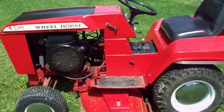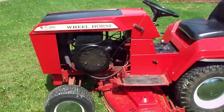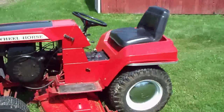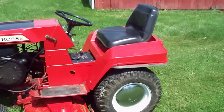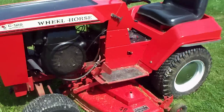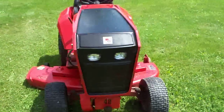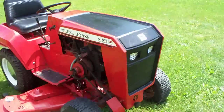Up until about 2 years ago, you could still buy this machine brand new from Toro for $4,500 without the deck. It's a shame they finally stopped making them. This tractor will run forever.